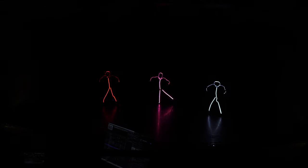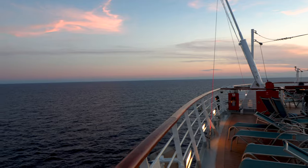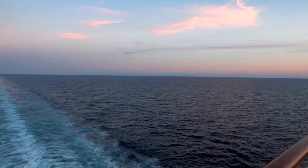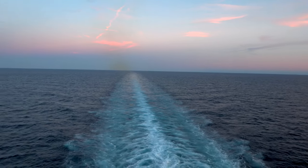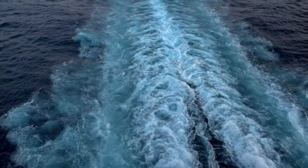A while later, we got to the theater to watch some shows. What a beautiful day. We're gonna head back to our cabin and call it a day. Can't wait for tomorrow. Next stop, Katakolon in Greece.